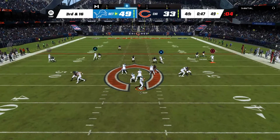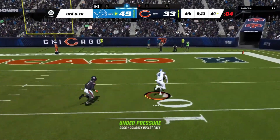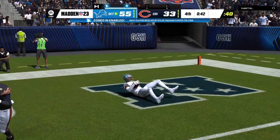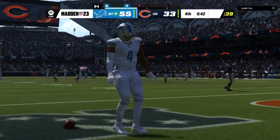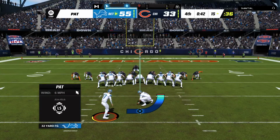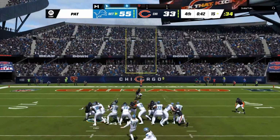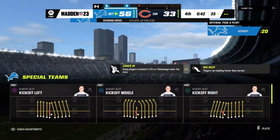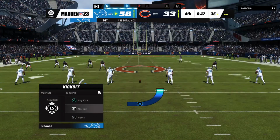Now on third and long, they'll look to throw. And he'll let this one go deep for Chark. And that is caught at the 10-yard line. Touchdown, Detroit. DJ Chark, 49 yards. And the Lions tack on another score as they have dominated this fourth quarter. Extra point by Badgley, up and good. And that pushes the lead up to 23. Lions 56, Bears 33.